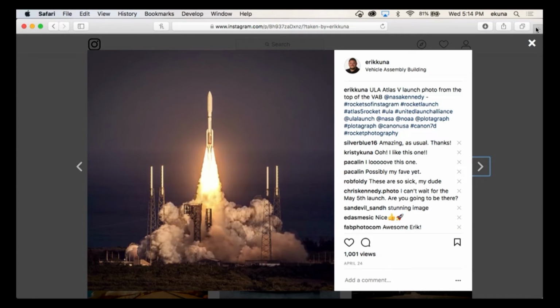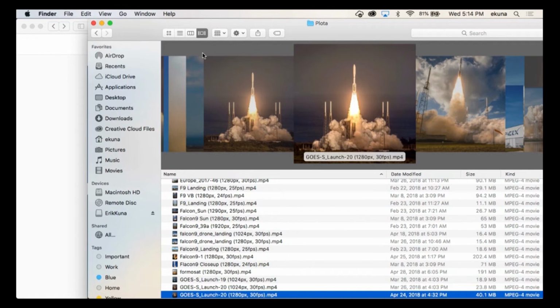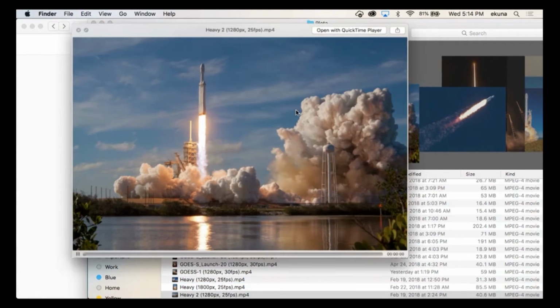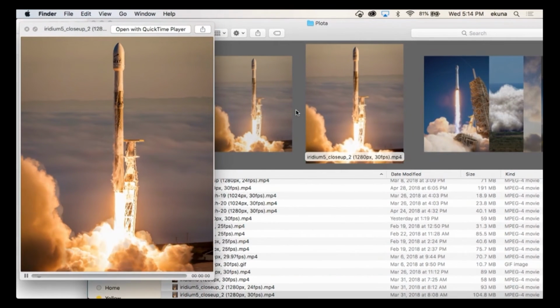Yeah. However, I kind of took that as a challenge or an experiment, and this is a couple of them that I've done, where you have everything just blowing up, and it's really cool. I love your blowing up rocket shots. Right?